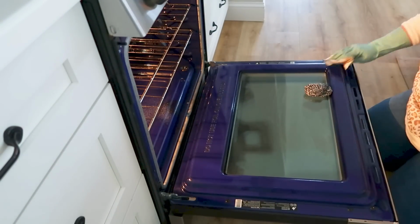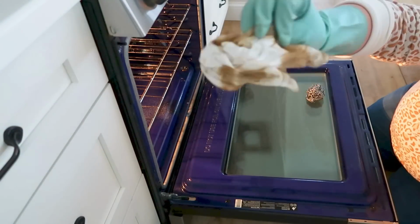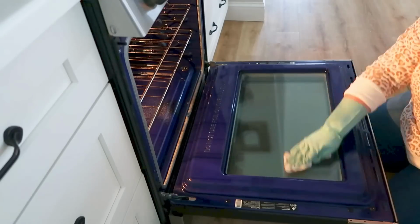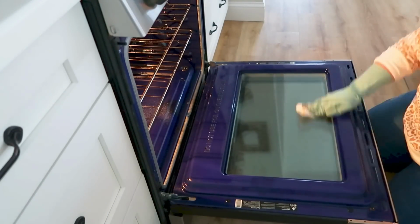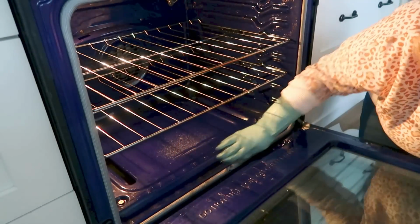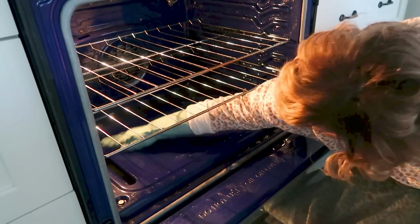I just do the good old fashioned elbow grease, but it was so dirty. Look at that. It's amazing how much comes off. And I'm so thankful that I finally did this. I have needed to for a while. I've been putting it off, but I'm glad I did it. And the oven looks brand new.